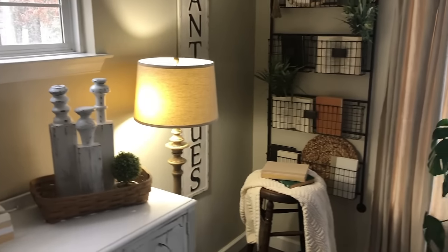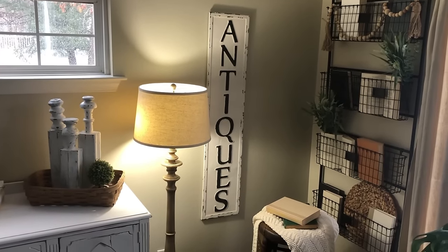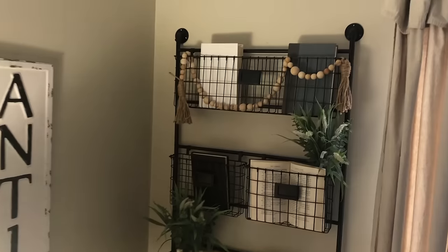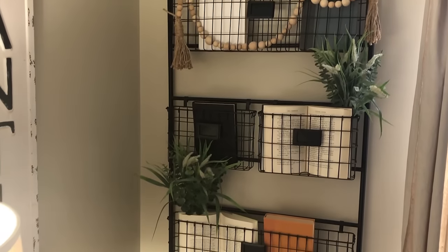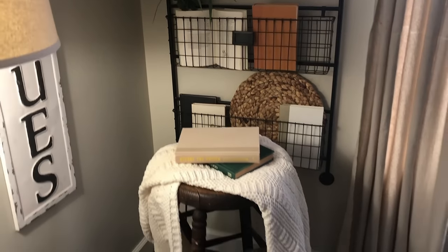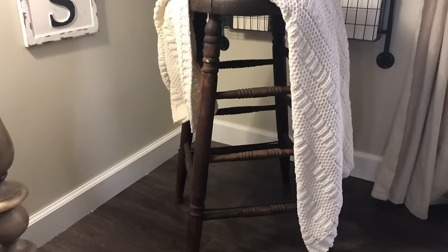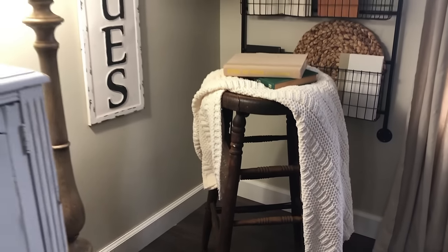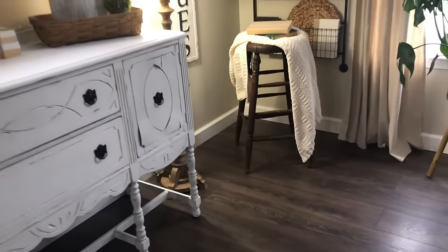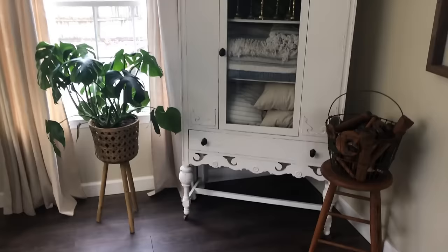This standing lamp is from Target. I picked up that antique sign at an antique store near me. This awesome wire rack is from Wayfair. I just have some old books in it. And then this is just an old bar stool that I got at an antique shop. You will notice that I really like anything with turned leg details. Seriously, a lot of my furniture is all turned leg stuff, including this one.